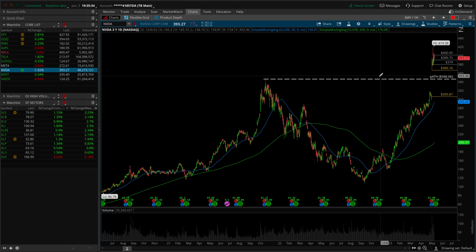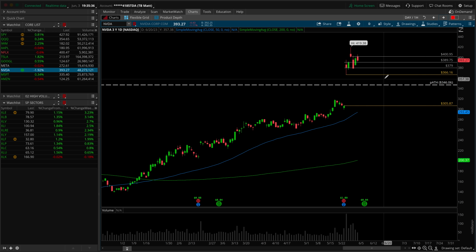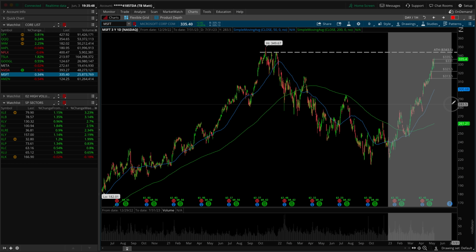Here's the daily time frame chart. I mean, we've gapped over all-time highs. We're sort of putting in this inverted hammer up here. Maybe it's trying to produce a head and shoulders, right? There's nothing concrete about it yet, so I'm still very skeptical about NVIDIA. We'll, of course, update you as more structure builds out, but we're just not there yet.